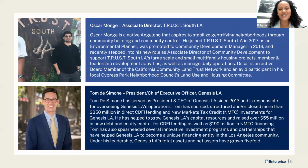Tom has served as president and CEO of Genesis LA since 2013 and is responsible for overseeing Genesis LA's operations. Tom has sourced, structured, and closed more than $350 million in direct CDFI lending and new markets tax credit investments for Genesis LA. He has helped to grow Genesis LA's capital resources by raising $55 million in new debt and equity capital for CDFI lending, as well as $190 million in new markets tax credit financing. Since he's been in leadership, Genesis has grown by 5 times.